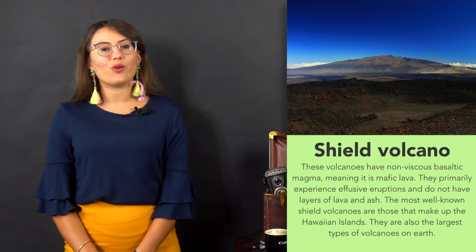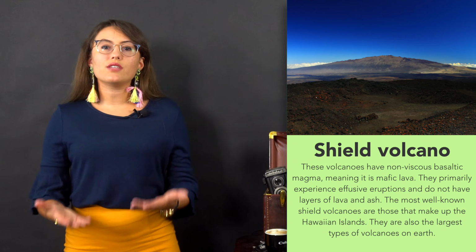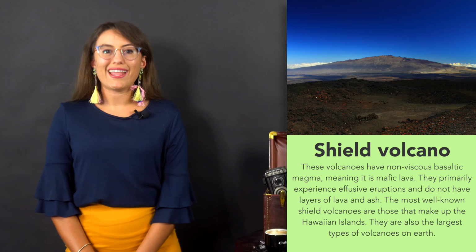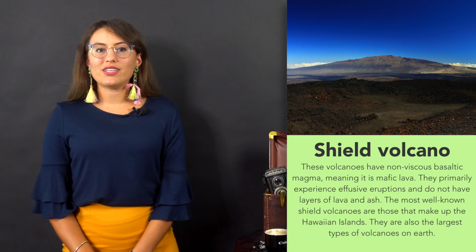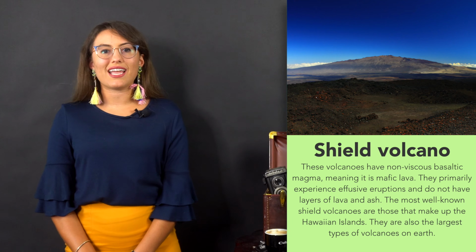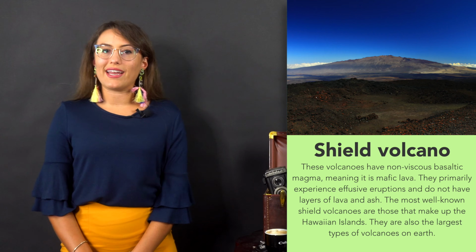Shield volcanoes have a gentle slope and small vents, or a group of vents at the top, and are associated with mantle plumes. These volcanoes have non-viscous basaltic magma, meaning it is mafic lava. They primarily experience effusive eruptions and do not have layers of lava and ash. These volcanoes get their name from a warrior's shield because of their shape, and the most well-known shield volcanoes are those that make up the Hawaiian Islands.